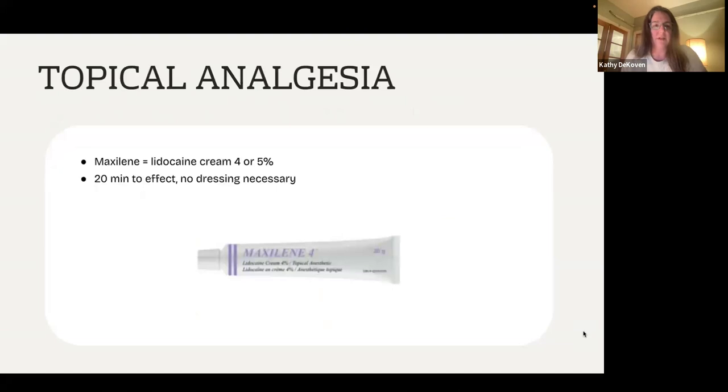We like to use also Maxilene, which is a topical anesthetic that works faster than EMLA. It takes only about 20 minutes to freeze the skin, so that can be useful also for putting IVs in.